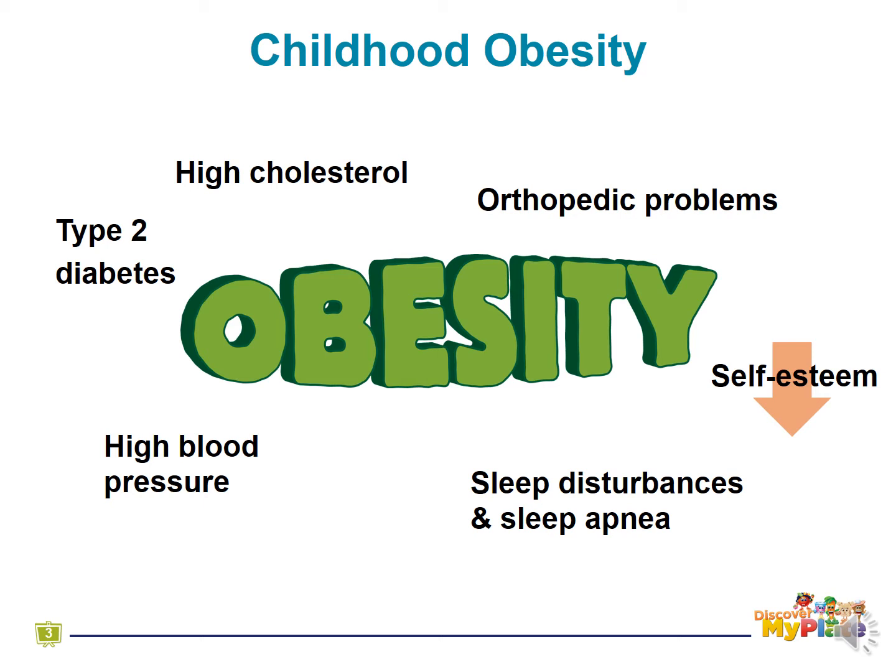Childhood obesity remains an important health concern. In the United States, childhood obesity has more than doubled in children and tripled in adolescents in the past 30 years. The public health focus on childhood obesity reflects concern for children's health, not their physical appearance. Today, we are seeing more children and adolescents develop health problems that previously were not typically seen until adulthood.